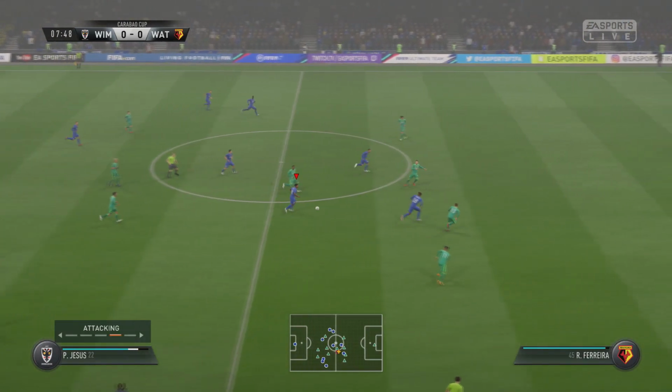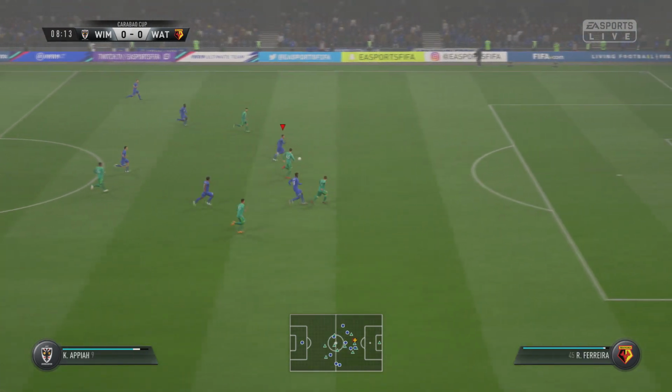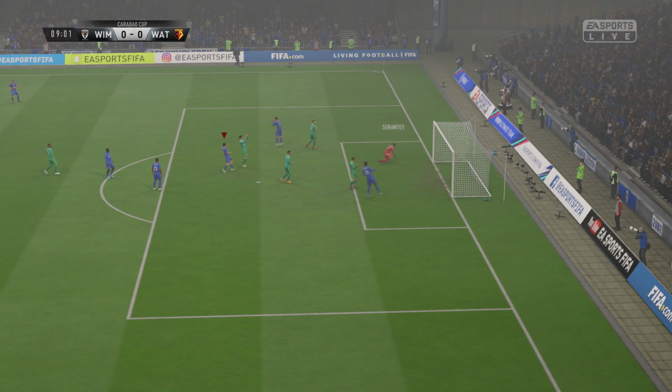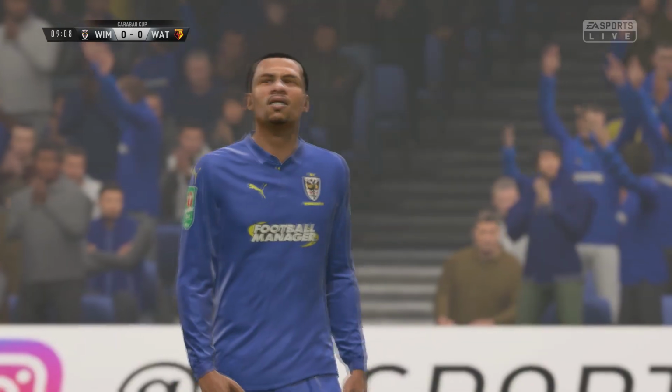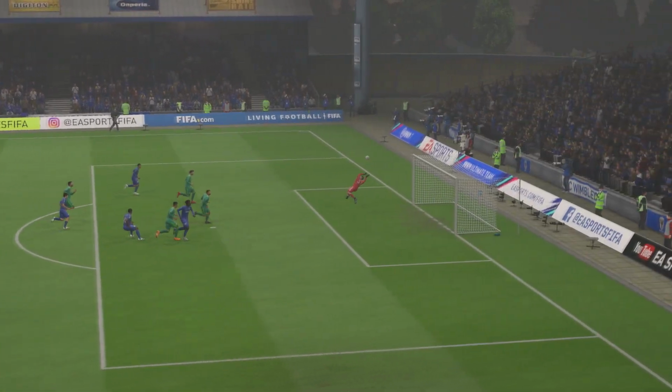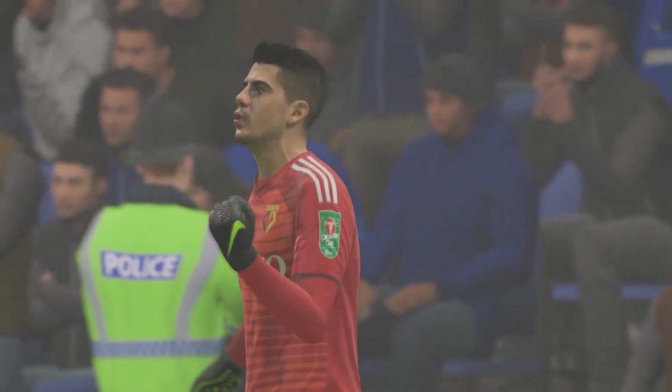So 7 minutes gone now. Jesus on the attack now. Jesus ball through to Appiah. Appiah, bit of an angle, doesn't usually stop him. But the keeper does very, very well to stop him in his tracks there. Beautifully stops behind for a corner to Wimbledon. Both hands to it. Real confident goalkeeping there.